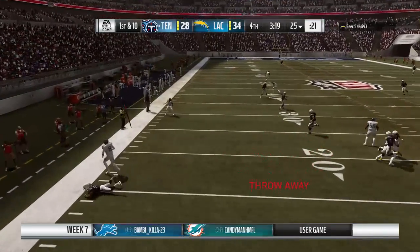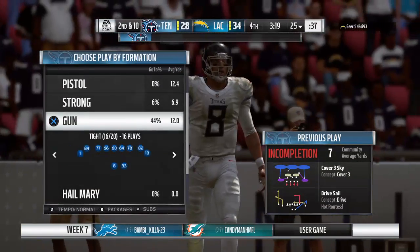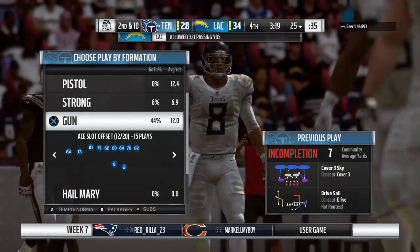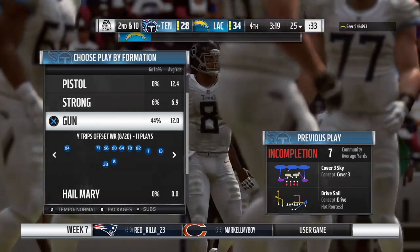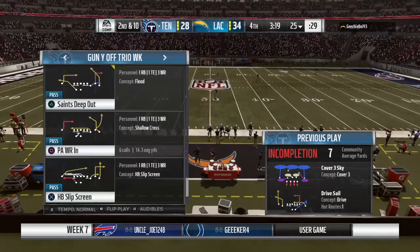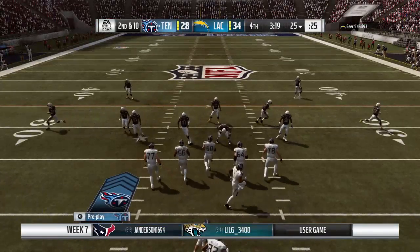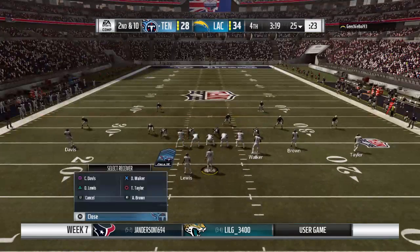Being chased out left. And he just gets rid of it. Throws it away. A wise move there. Looked like nobody open. Now 2nd down. What's the old adage? Be quick, but don't hurry. Well, that went right out the window there. He was hurried, harassed. That ball had to be gotten rid of. Otherwise, he was going to get sacked. Line of scrimmage. Again, the 25. 2nd and 10.